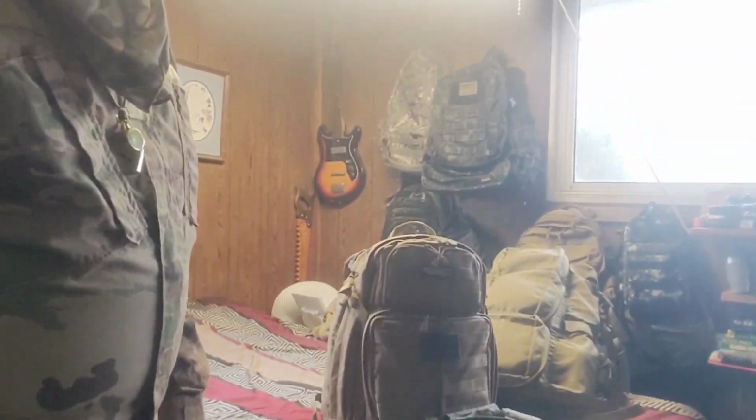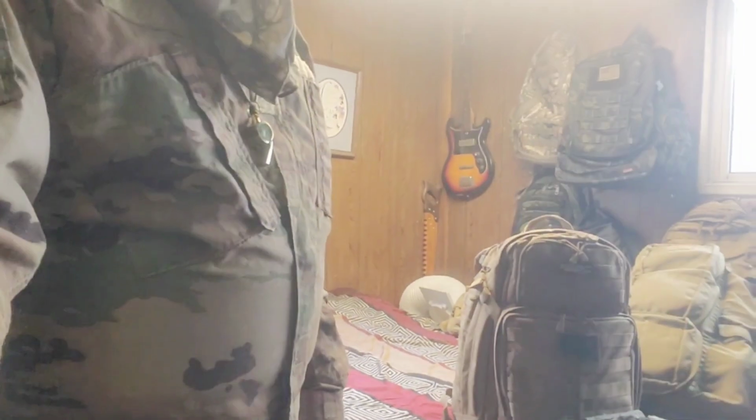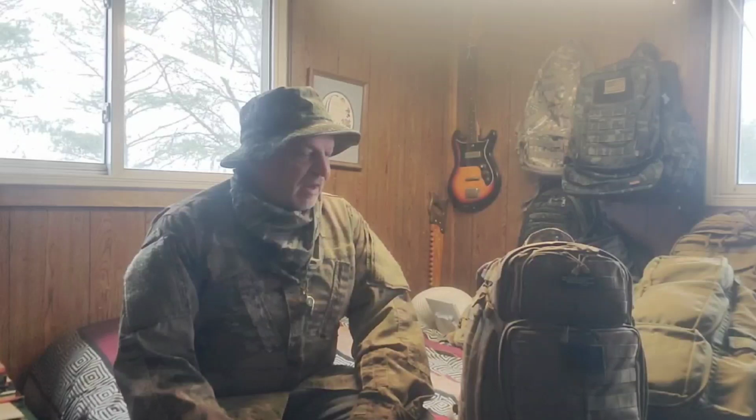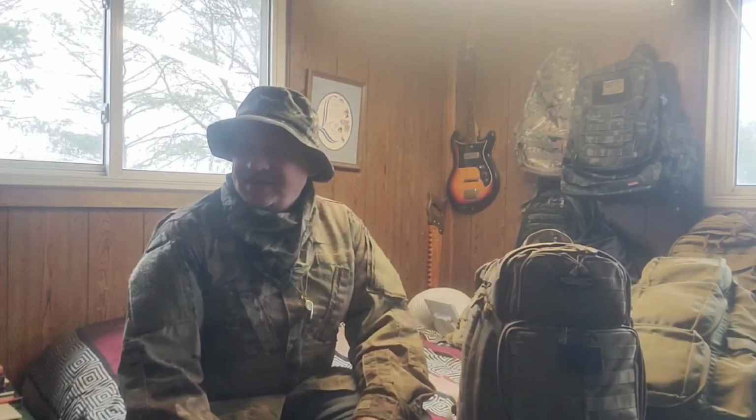Got windows here, and then I have a fluorescent light in here too. But okay, so this is my hobby room. I've done videos on this before. And I have an extra bed in here too, like if we have guests. So yeah, I have my carving desk, study desk, whatever you want to call it in here.